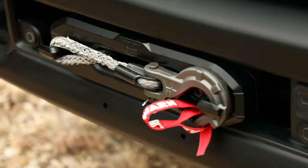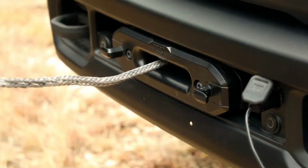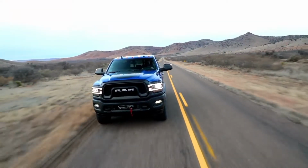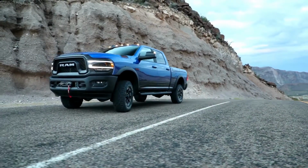We've added a 12,000 pound Warn Zeon winch, but we've used synthetic cable instead of the old steel cable, which actually gave us a weight reduction as well without compromising the capability of the winch. And it's still the only factory truck that comes with a winch.